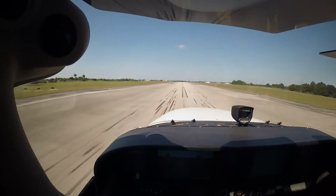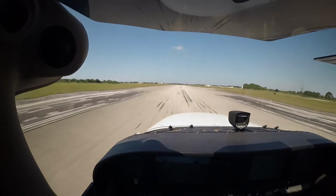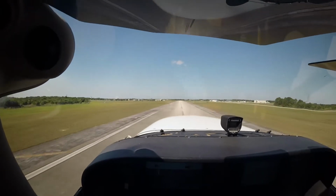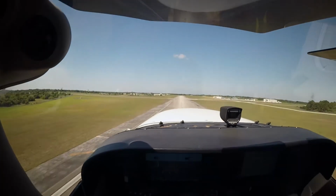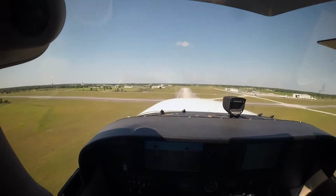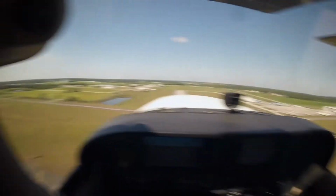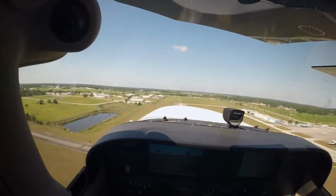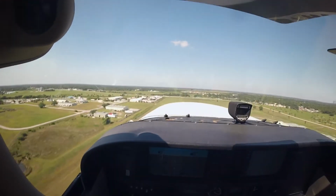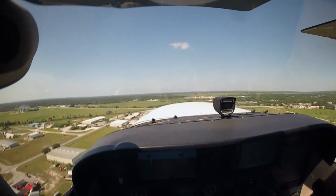Alright, air suite is alive. It is looking good. Come up on 55, that's 55, we will take off. Alright, we're good, we'll pitch for V1. A little bit bumpy, not too bad.